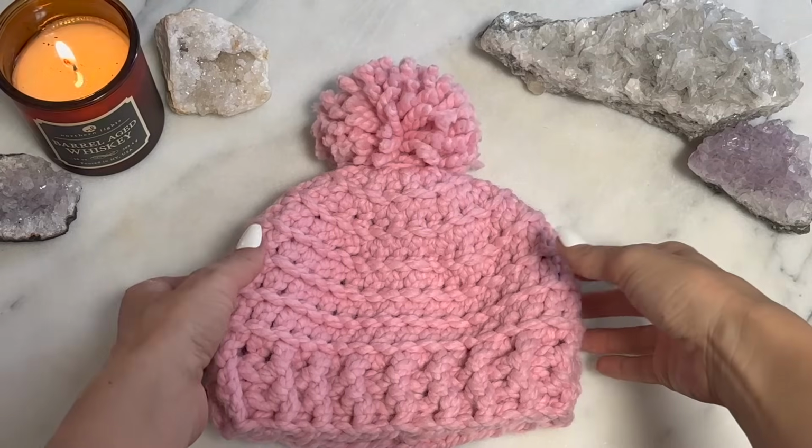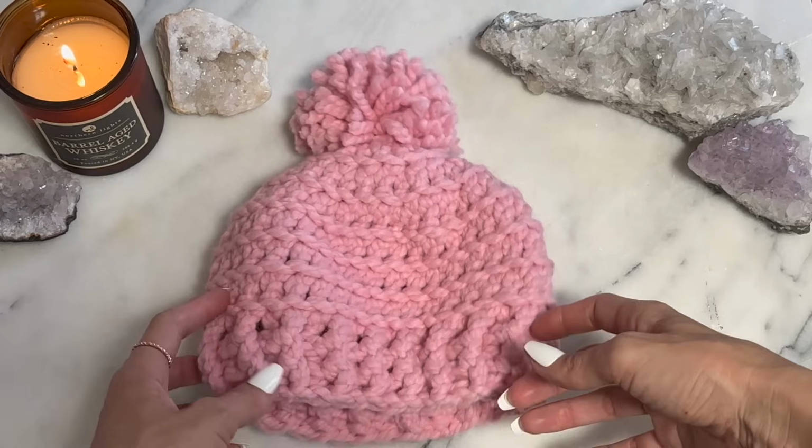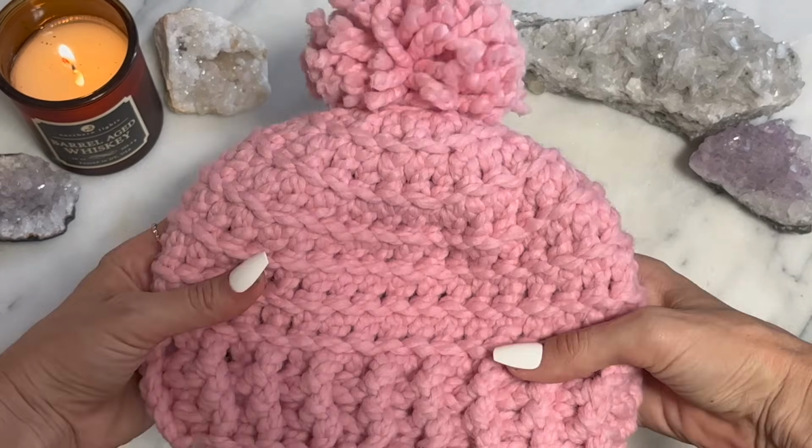Oh, here's the final beanie. I did it. I made 20 beanies in the last 12 hours. So I'm officially a crochet hero.